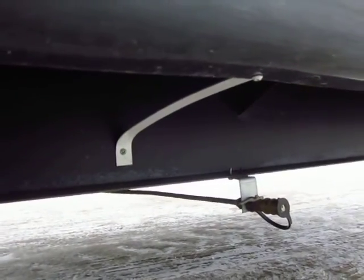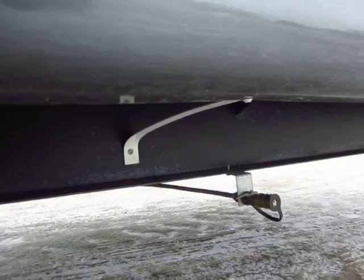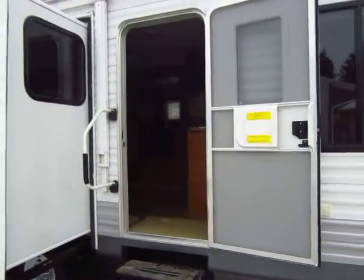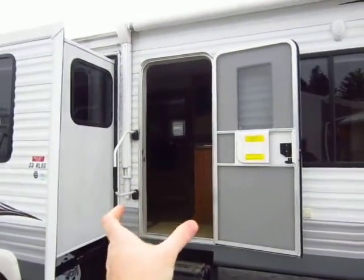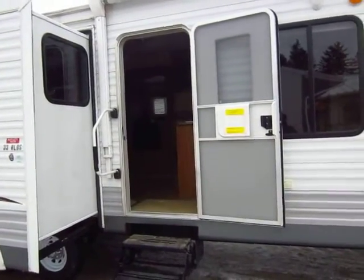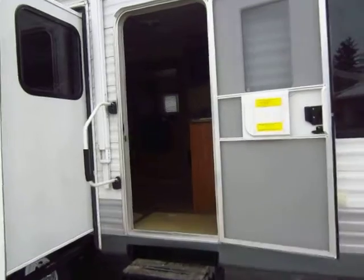Now, do you notice this little batten strip? It's little stuff like that that make all the differences. That's there to keep the skirt from wobbling under high speeds when you're towing. Now, something that's hard to see unless you're looking for it, this door is wider. J-Flights have wider doors, and it's all those little things that add up to make this such a good selling series of trailers.